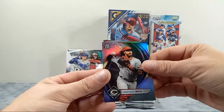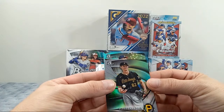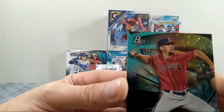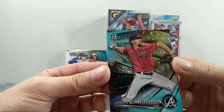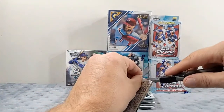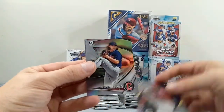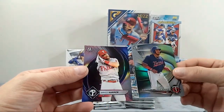All right, we got something here. Jonathan India for the Reds. Looks like Atlanta Braves. Atlanta Braves, Spencer Schwellenbach. 54 of 250. Spencer Schwellenbach. All right, Schwellenbach. We got Bogarts, Hunter Green, Devin Williams. I know usually the auto is the fourth card. Emmanuel Rodriguez, Bryce Harper.